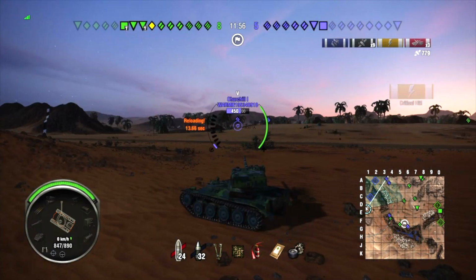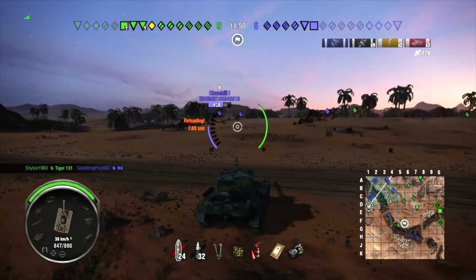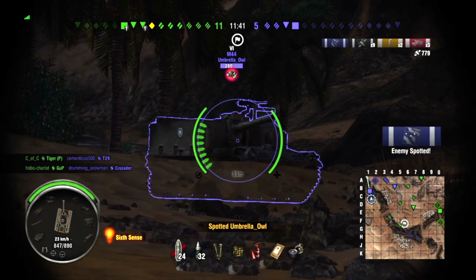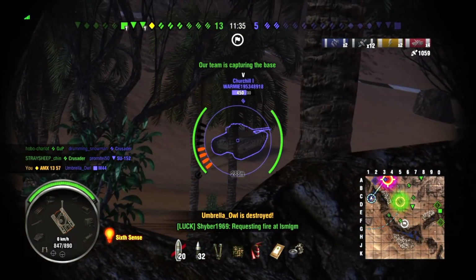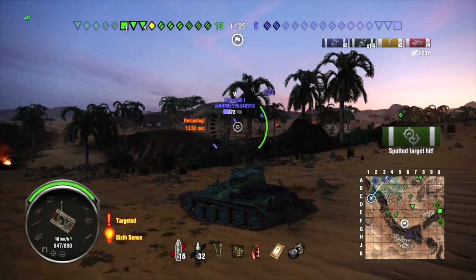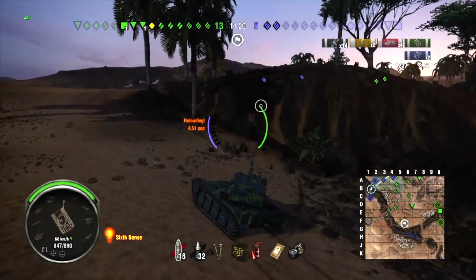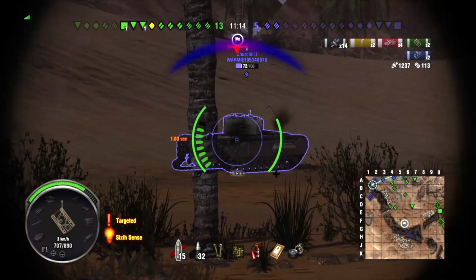And it has a DPM of 1,878. And remember how I said it was an autoloader? It has an inner clip reload of 1 second. It also has 143 millimeters of penetration on its standard and 195 on its premium. Its aim time is 2.3, accuracy is 0.37. Speed, it's got 17.01 horsepower per ton, which ain't the greatest for a light tank, but it has a top speed of 61 kilometers an hour and a reverse speed of 23. Its track rotation is 48 degrees a second, and turret rotation is 45 degrees a second.